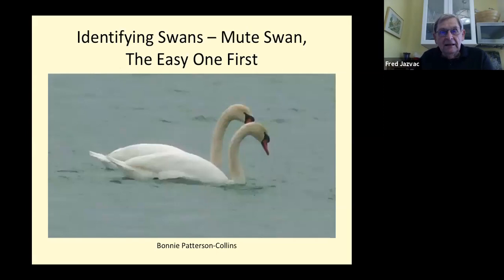Okay, we're on the last little bit here. And I'm not going to get into a whole bunch of birds and how to identify them. I'm just trying to deal more with the concepts of what an experienced birder sees and how an experienced birder looks at birds. We're going to identify swans. We have three swan species in our area. We have a mute swan, which is pictured here, obviously, and we have a tundra swan, and we have a trumpeter swan.